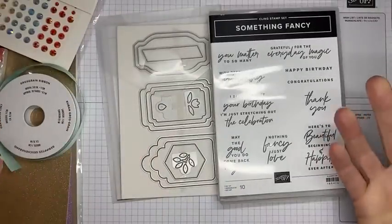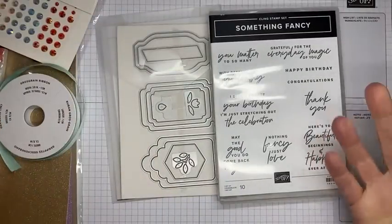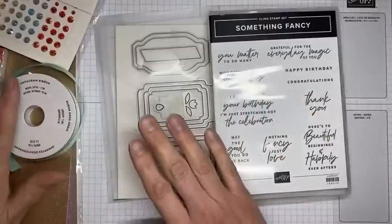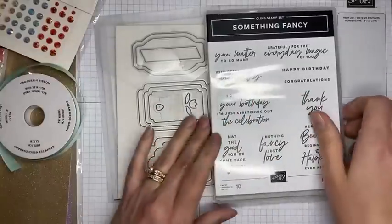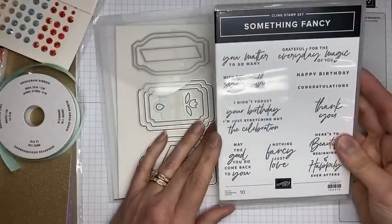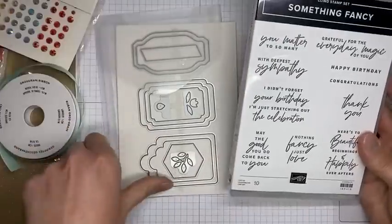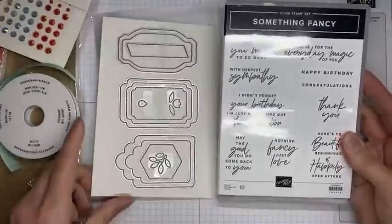So I don't know why I keep flipping them over just to double check that I'm correct, but Stampin' Up! has started naming, at least for now, the names of their stamp sets and their die sets are now the same. So it makes it easier for people like me who have brains that can't remember all the words, especially when they're just a little bit different. So this is the Something Fancy bundle.